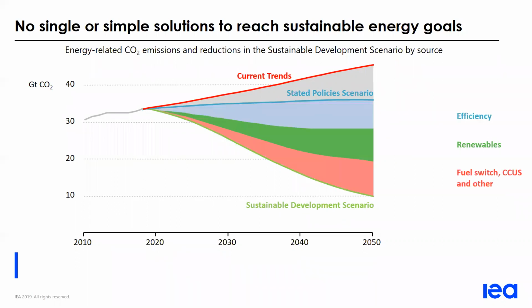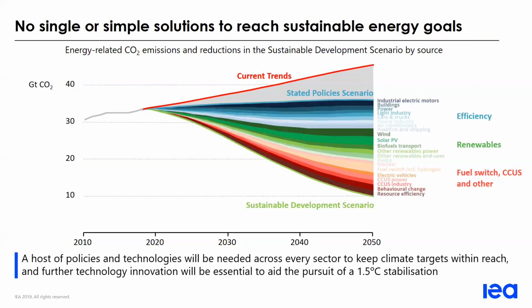As we can see here, energy efficiency will play a key role in achieving these emissions reductions, as well as renewables, both for electricity generation and as a direct source of energy. Likewise, fuel switching, so electrification, carbon capture, and many other technologies. And as this figure illustrates, there is no single or simple solution to achieving this level of emissions reductions. Our country-by-country analysis highlights that each jurisdiction will have a different mix of solutions that will be drawn upon to allow themselves to pass to this sustainable development scenario trajectory.